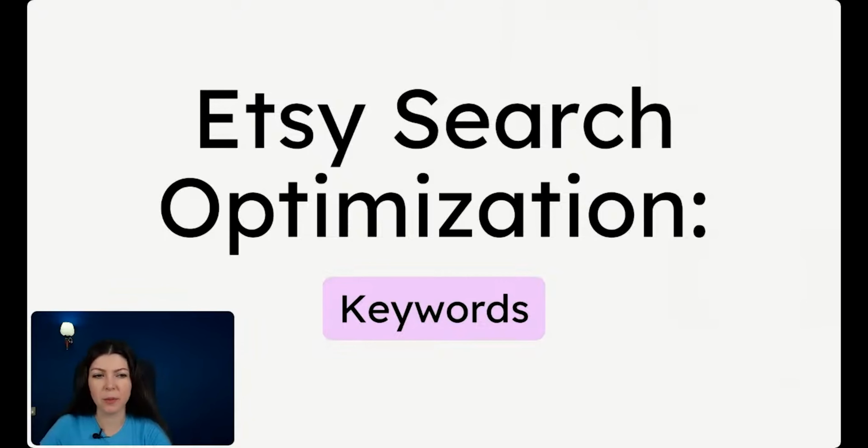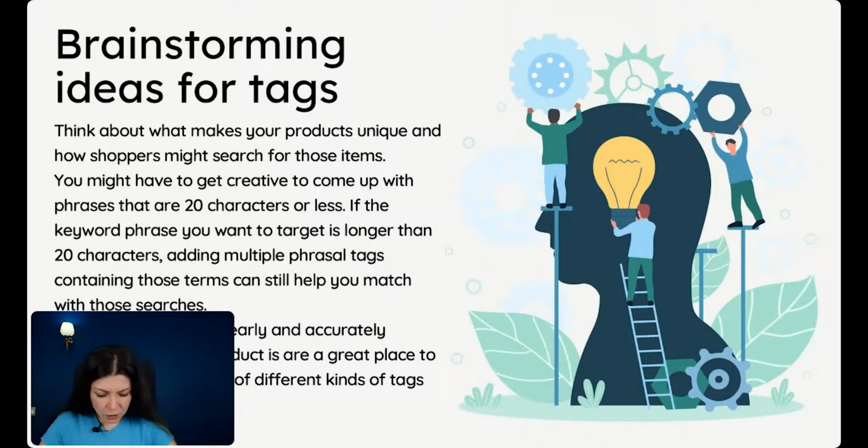The first part of our webinar is about keywords. Brainstorming ideas for tags, or how we actually call it on Etsy, keywords tags, because the place where we are putting our keywords is called tags on Etsy. That's why we are referring to keywords as tags, but basically it's the same thing. Think about what makes your product unique and how shoppers might search for those items. You might have to get creative to come up with phrases that are 20 characters or less.